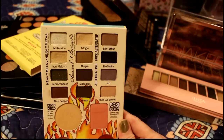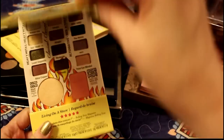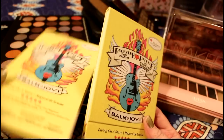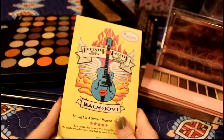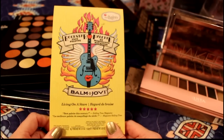You can't really see them very well on camera. I wish you could. And this is the Bon Jovi palette from the Bomb. It is cruelty free. It's one of the things I appreciate about it, but I haven't been using it. I did bring it to Florida with me, and I used it there, but I haven't used it since I came back.